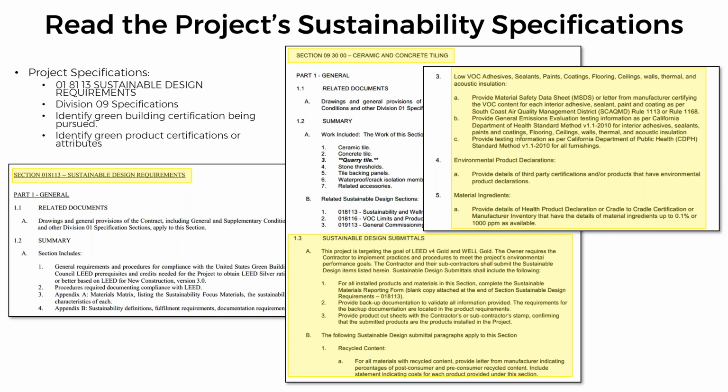So starting in section 3, they're asking for VOC content and VOC emissions to meet various SCAQMD rulings and testing per California Department of Public Health, or CDPH. They're asking for environmental product declarations and material ingredient reports. And those are all attributes or certifications that we just talked about. So in this example here, they're looking for products with at least 4 sustainable attributes or certifications.